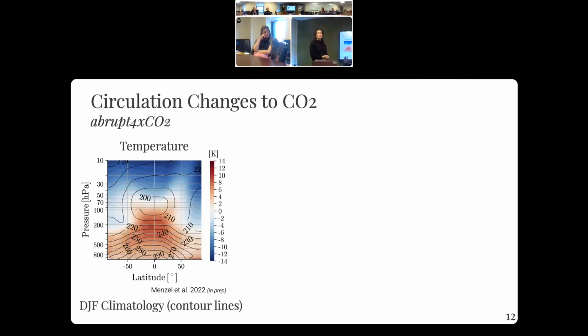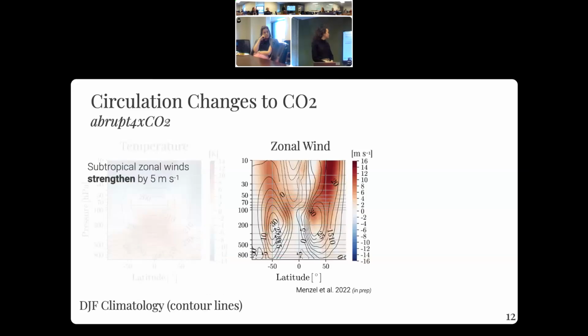In this plot, you see the very characteristic warming of the upper tropospheric tropics, also the cooling with height. What does this look like with the zonal winds? Oh, I should also point out, again, we're focusing on the DJF climatology in these plots. We see a strengthening of the zonal winds in the stratosphere and also a strengthening of the subtropical zonal winds. They strengthen by about 5 meters per second.